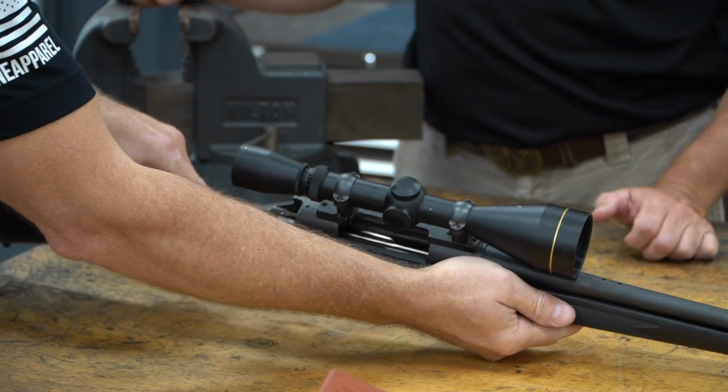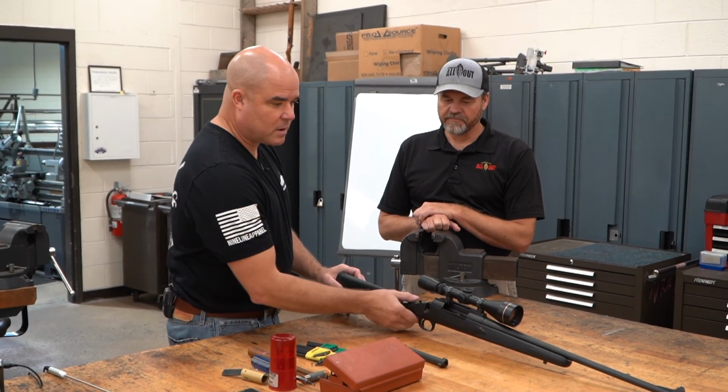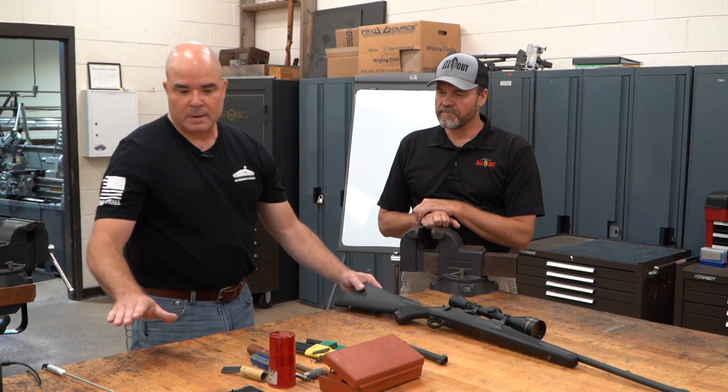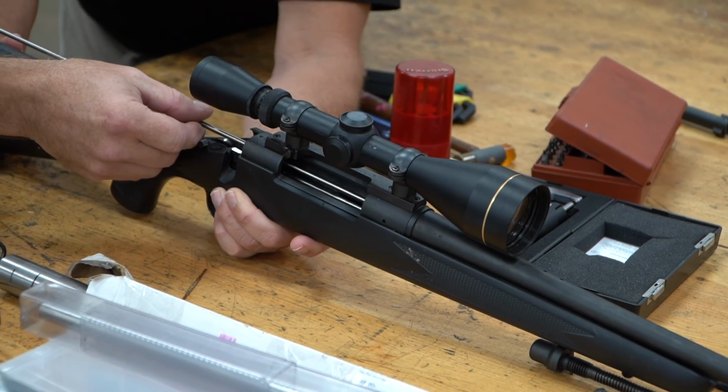Yeah, well, she looks like she has definitely been used. So let's do this. I'm going to go ahead and set the barrel in the vise, and we've got a bore scope that I can actually look inside that barrel and determine the condition of the bore itself.